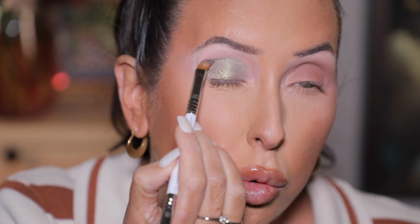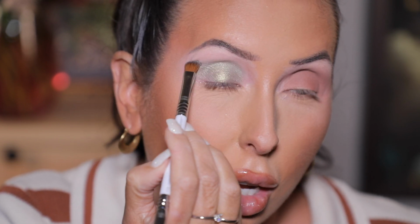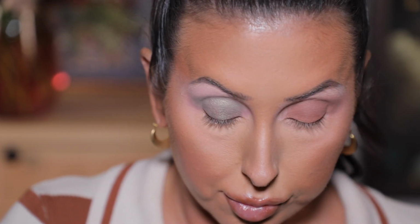And that would be beautiful as a look on its own. There you go. If you're looking at this palette and you're like, what am I gonna do? Of course I'm gonna show you a tutorial. But these two shades together, just look.